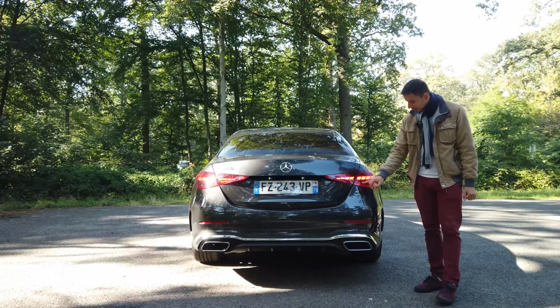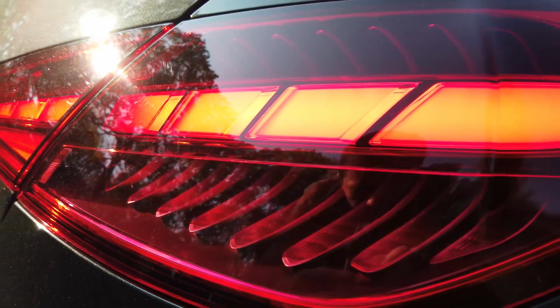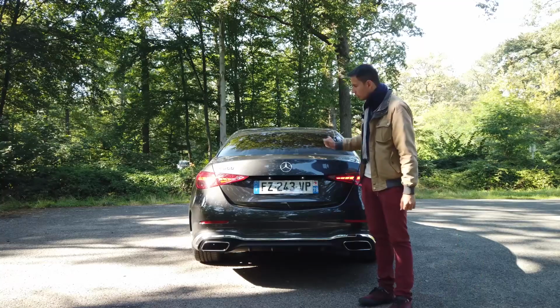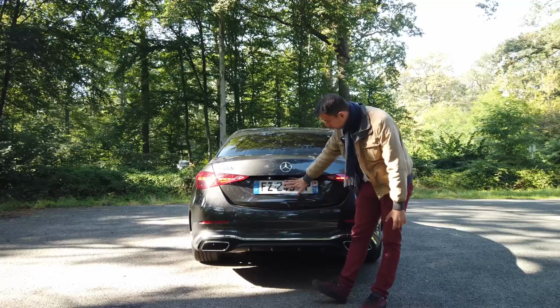And then inside here, it looks like feathers. It's so beautiful. The design is so well done. I love it. It's a shame there's no sequential blinking, but it's really, really beautiful. The detail in these lights is amazing. Well, the trunk, simple, right? The sedan version, the C200 here, so it reminds us of the version we have. Very simple.